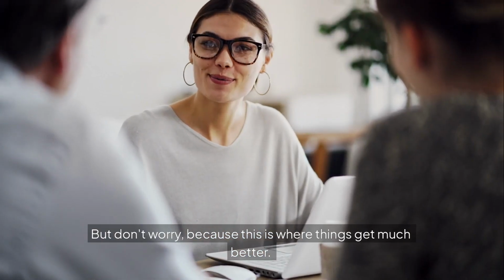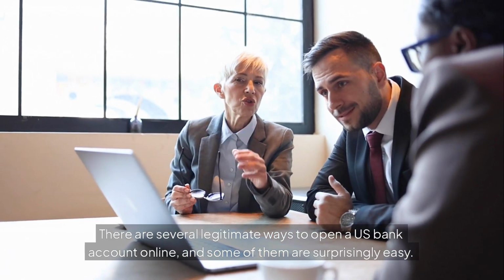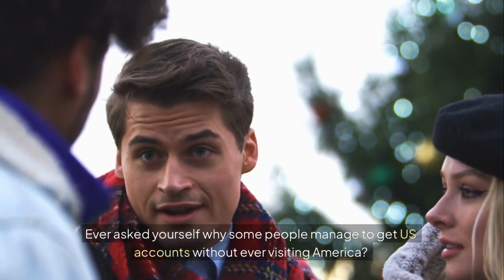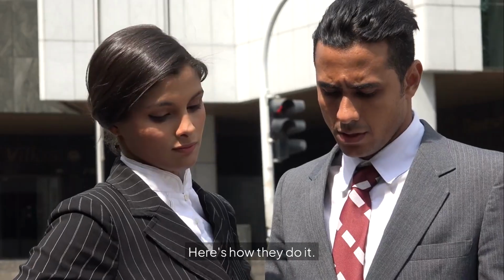But don't worry, because this is where things get much better. There are several legitimate ways to open a U.S. bank account online, and some of them are surprisingly easy. Ever ask yourself why some people manage to get U.S. accounts without ever visiting America? Here's how they do it.